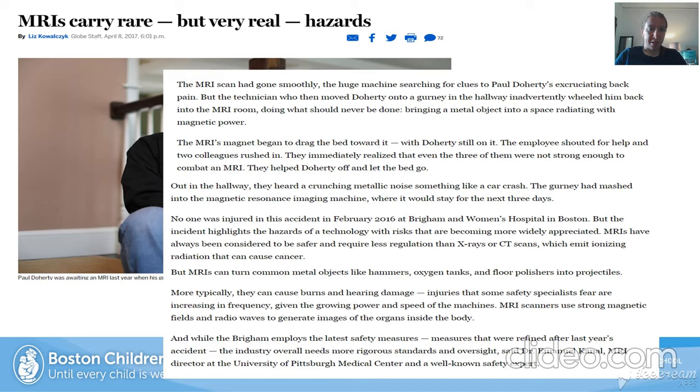So if I can just read for a moment, the MRI scan had gone smoothly. The huge machine searching for clues to Paul Doherty's excruciating back pain, but the technician who then moved Doherty onto a gurney in the hallway inadvertently wheeled him back into the MRI room, doing what should never be done, bringing a metal object into a space radiating with magnetic power.